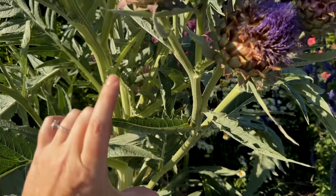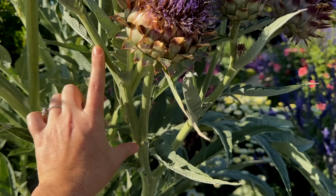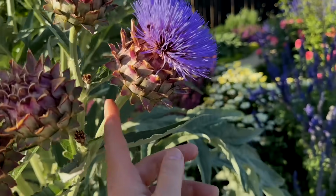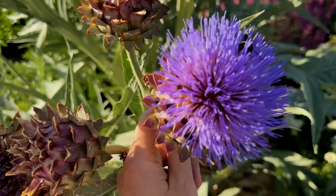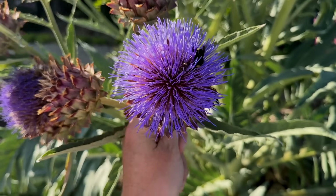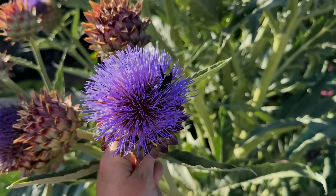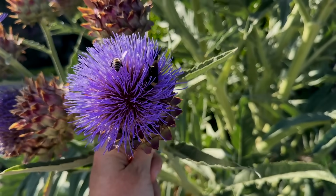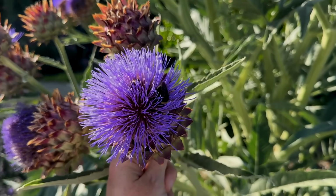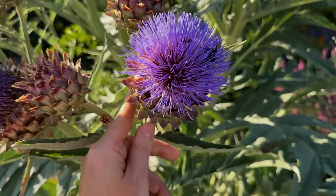What's edible on the cardoon is the rib, this part, and you have to boil it. I've never tried it, but I don't think it tastes as good. But they do have these little blooms on it when you leave them there long enough, and they have this gorgeous blue color that the bees go absolutely crazy for. The cool thing about these is they dry really well. If I was to cut this and hang it in a cool, dark place, the color would stay exactly the same as it is now, which is absolutely amazing.